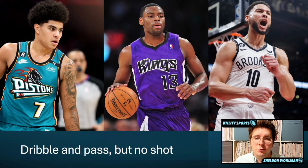Tyreke Evans, a little bit of a throwback here. Now, this is where scoring gravity is a little bit different than shooting. Tyreke Evans was a scorer, but he wasn't a three-point shooter, which is okay, especially the time that he played. We're talking a different era of NBA basketball, so this is not meant to be a shot at all at Tyreke Evans. I actually loved watching Tyreke Evans play.